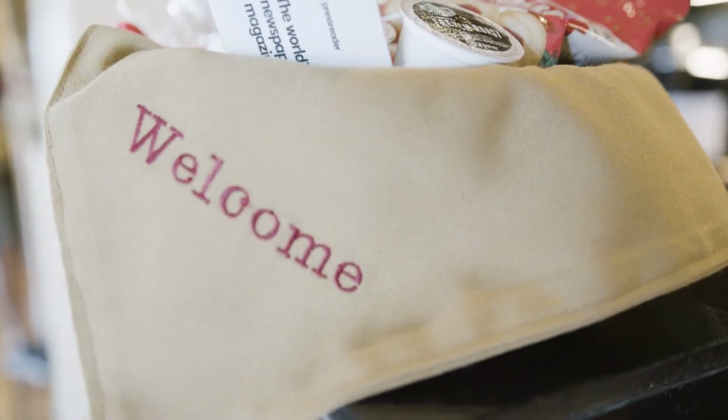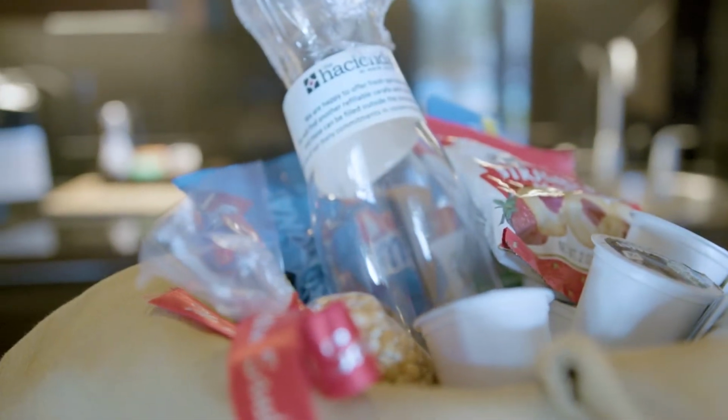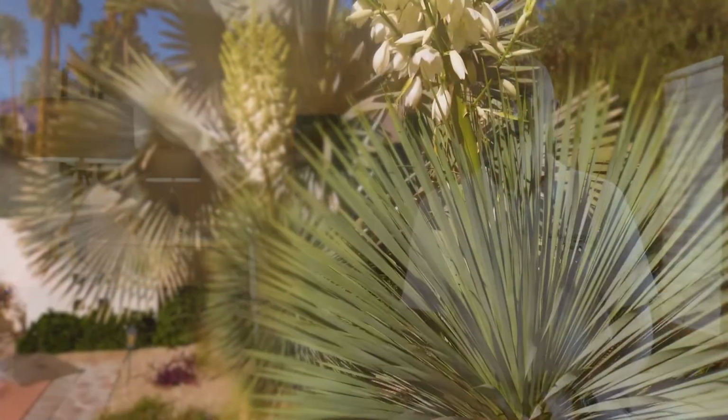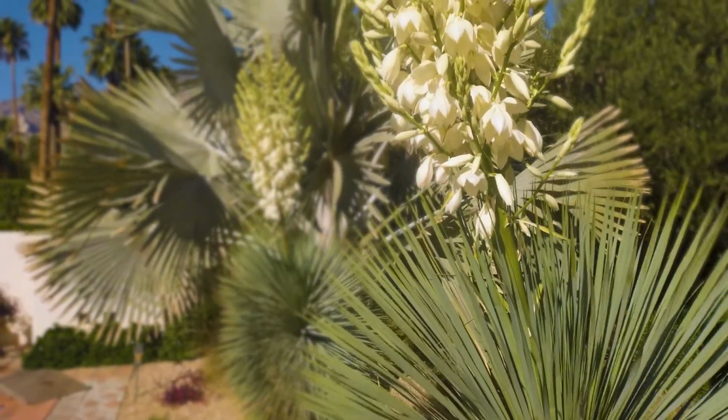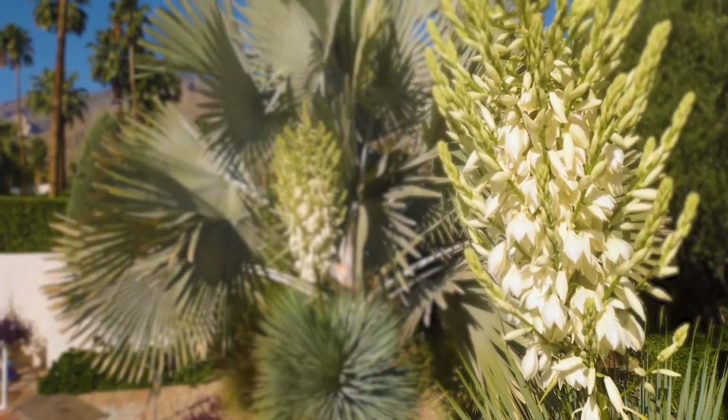It's always about making the property super luxe and finding those little special moments that the guests treasure when they leave. Sometimes it can be as small as just a little gift bag. Sometimes it could be as extravagant as filling a room with flowers at check-in. We'd like to think we're the curator of those magical moments that guests look back upon.